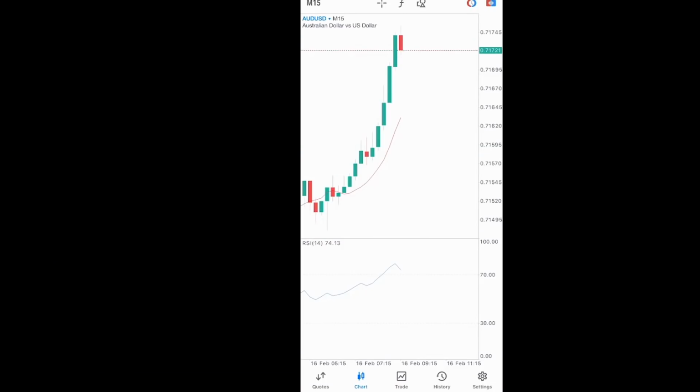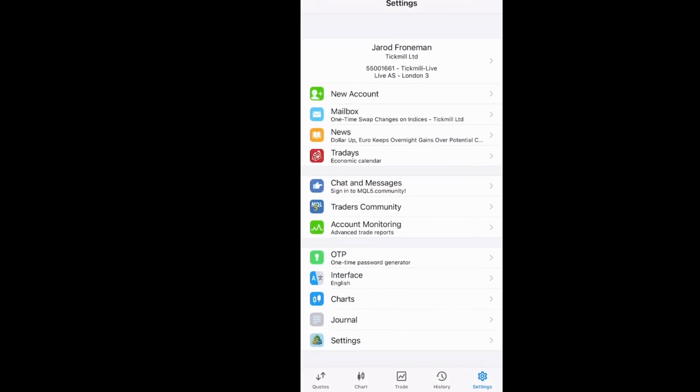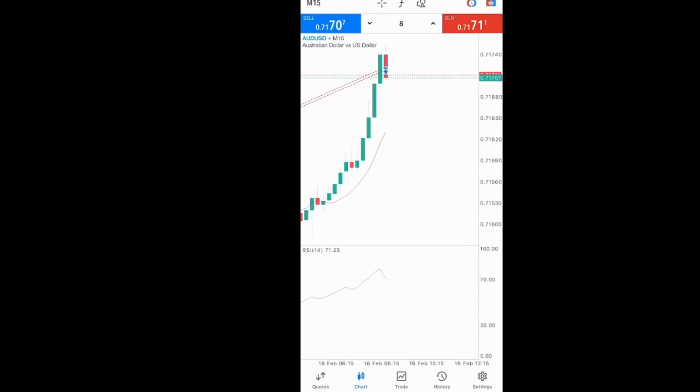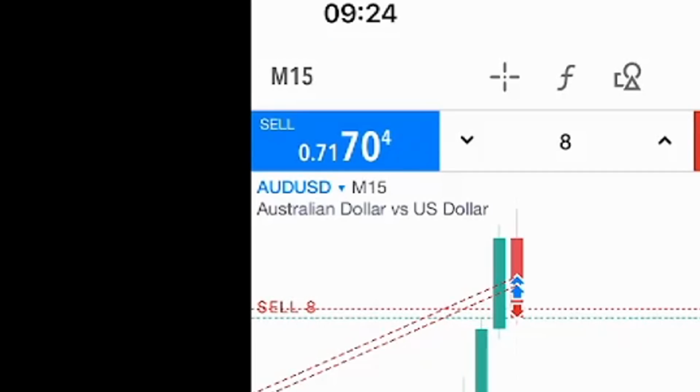Here you can see I'm now on the Australian USD market over here. I'm on my live Tickmill account. So what we're going to do is we're going to come back to the chart and go and place our sell. Obviously over here, I've got a balance of 110,000 US dollars that I showed you in the beginning of this video. Now, obviously how you would trade with a smaller account, you would trade with the exact same style, exact same strategy. I'm just going to quickly place my sells over here.